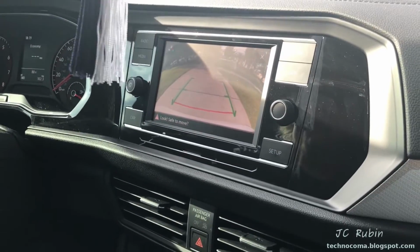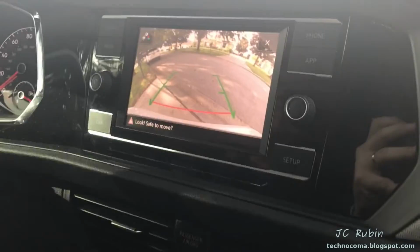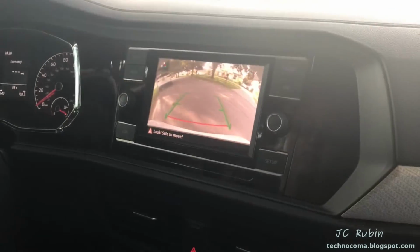Point out immediately that this series comes with the reverse camera. I'll also point out it does have a sizable screen.